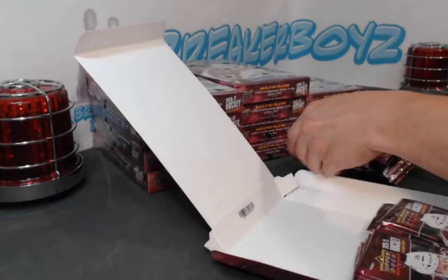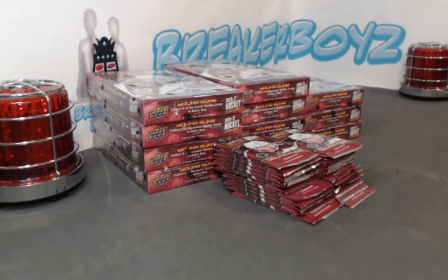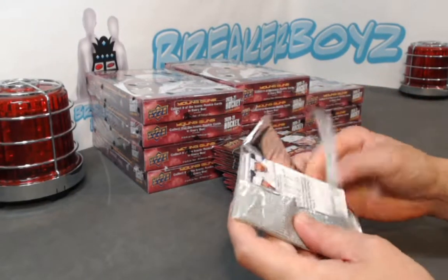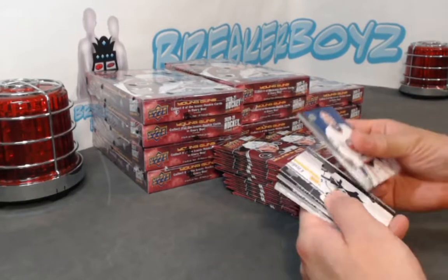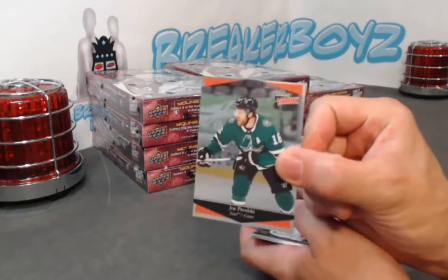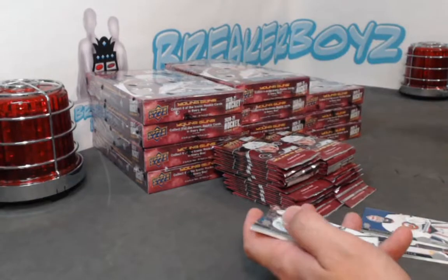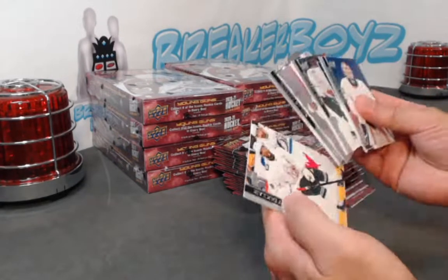New Young Guns in this product. A lot of retro stuff in here as well. And all the key rookies are in here, so it's gonna be some good stuff. Let's get started. We have a Joe Pavelski Retro Ultimate Victory card. We have some base All-Star cards in here as well.